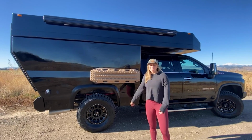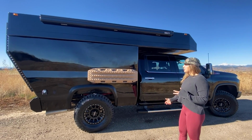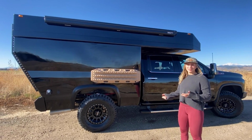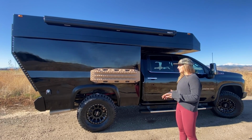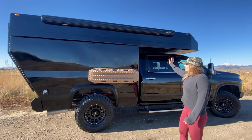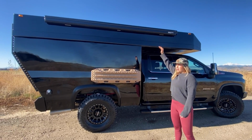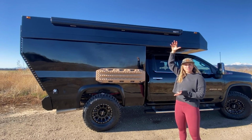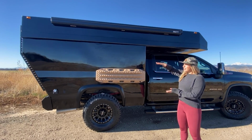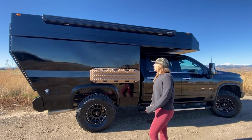Before we go inside, I want to talk about some of the exterior highlights of this rig. As I mentioned, it's on a Chevy 2500 Duramax. We've also built these on Ford, so whatever truck is your brand of choice, we can build it on that. You'll notice that this custom shell is all fiberglass. The top is on articulating toppers, so it can either go up to create about 12 inches of extra headroom once you're camped, and then come back down to be nice and compact while you are on the road.